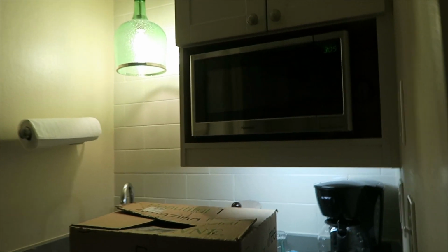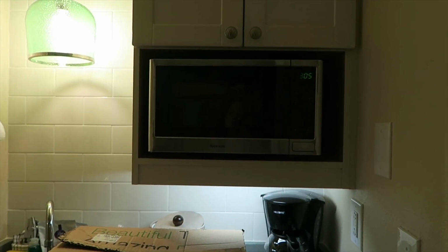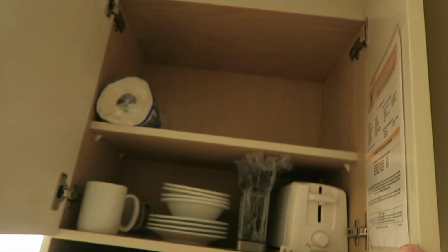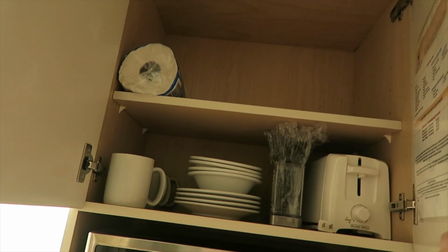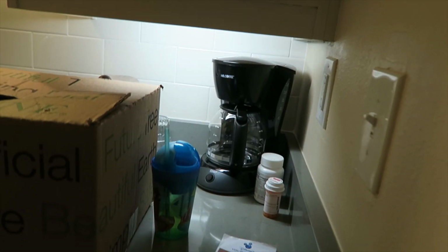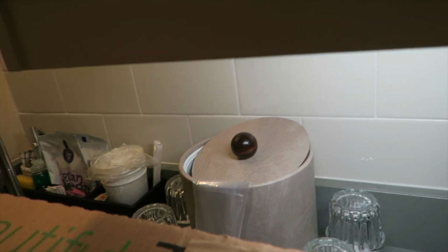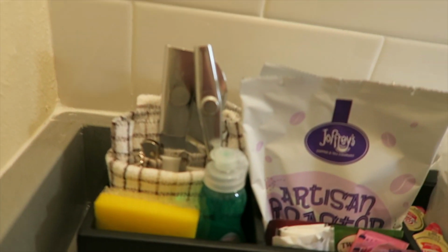Since this is a studio, you only have a little kitchenette, so you don't have a full kitchen, but you do have a microwave, and then you have all of this stuff. You have a toaster, bowls, little plates and coffee mugs. Sorry, we got some of my stuff up here. I've got my Arbonne stuff I haven't put away yet. You have a coffee maker. You have an ice machine over here. And then they have little coffees and teas and a can opener.